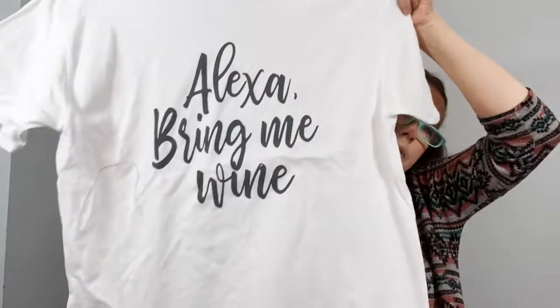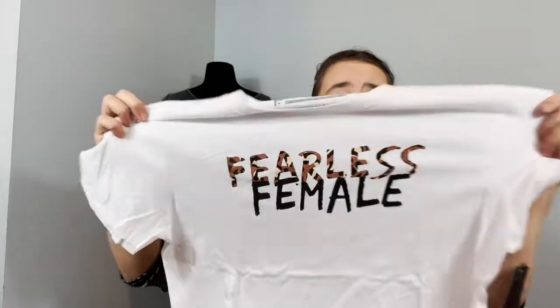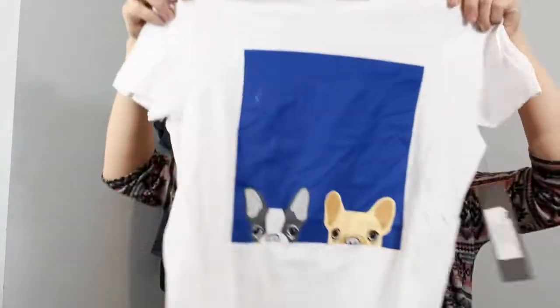Okay, here we have another one of the Alexa Bring Me Wine. It's a size large. Oh, here's one that says Fearless Female on it. Kind of got like the camo on it. It's new with tags. And it is a size extra large. Another one of the same we had before with the cute little puppies. Brand new with tag and a size small.